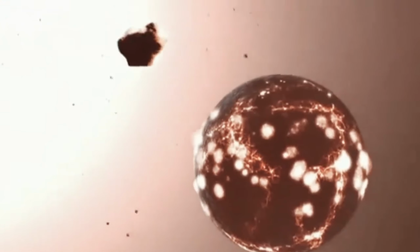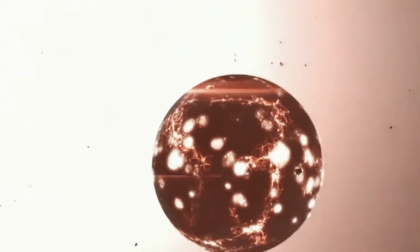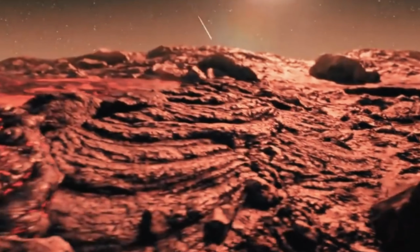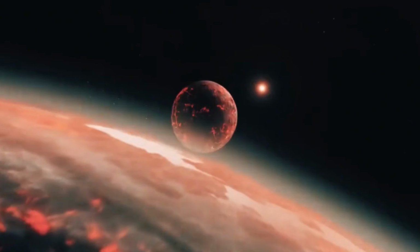Therefore, meteorites constantly hitting the solid surface of the far side of the moon left behind dense craters, while the front is hot lava, and meteorites after impact don't leave too many traces.